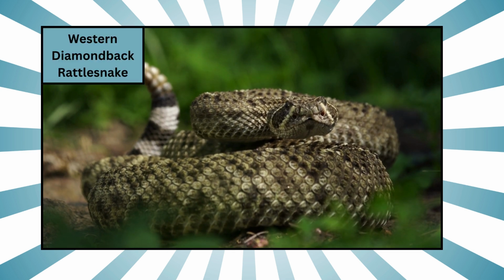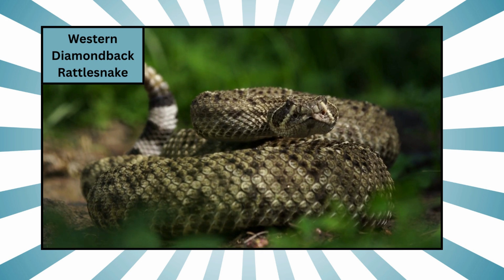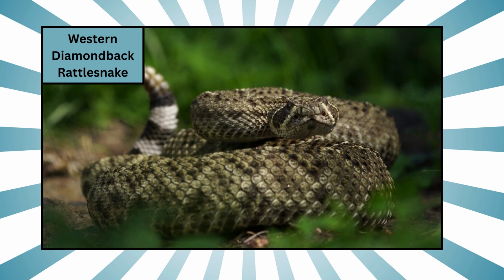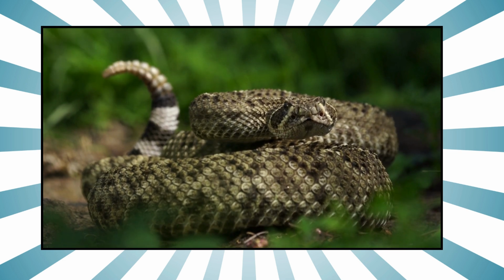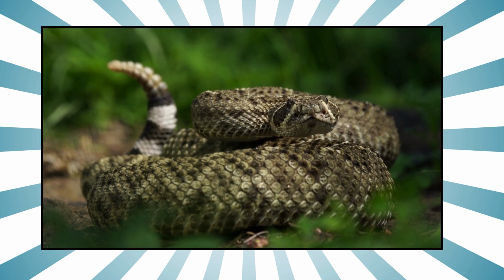One fact about the western diamondback rattlesnake is that it can control the intensity of its rattle to warn predators or go unnoticed. The western diamondback uses its rattle not just as a constant warning but can adjust how fast or loud it rattles depending on the threat, sometimes even going completely silent to avoid detection.